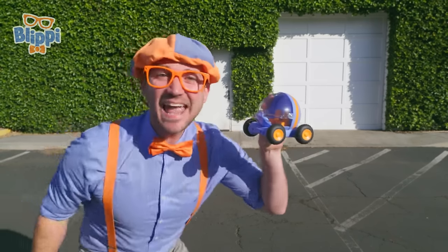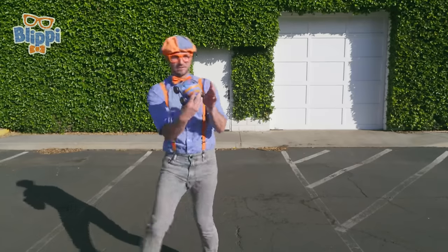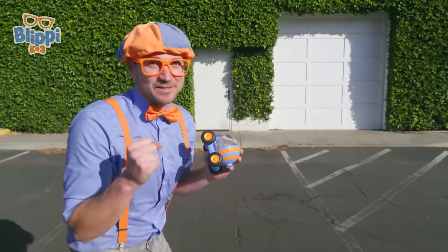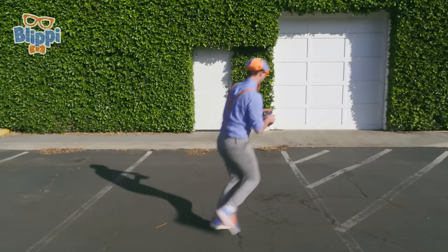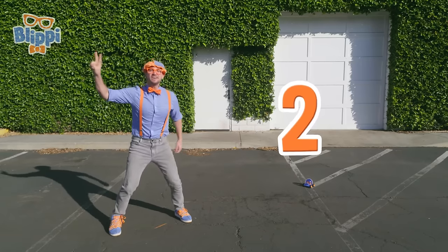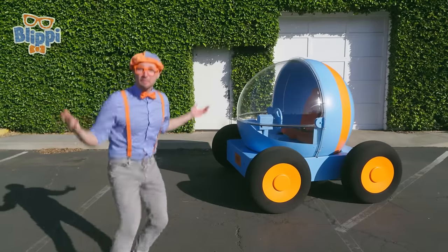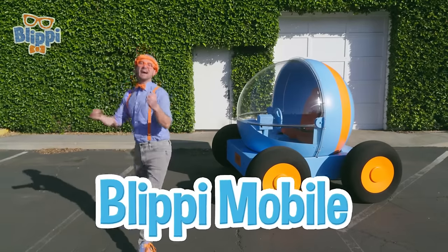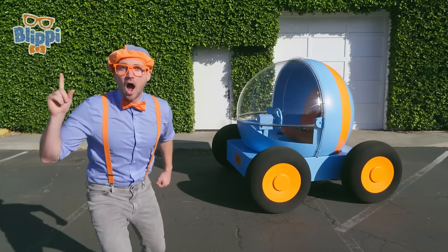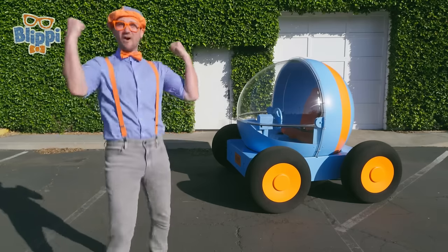Look at this. Yeah, the Blippi-mobile. Wow, I sure have a lot of fun exploring with my Blippi-mobile, don't I? Wait a second. I have something fun for you. Ready? 3, 2, 1. Whoa, cool. The Blippi-mobile. Wow, I love my Blippi-mobile. Isn't it great? I have an idea. Why don't you and I take the Blippi-mobile for a spin and explore? Yeah!